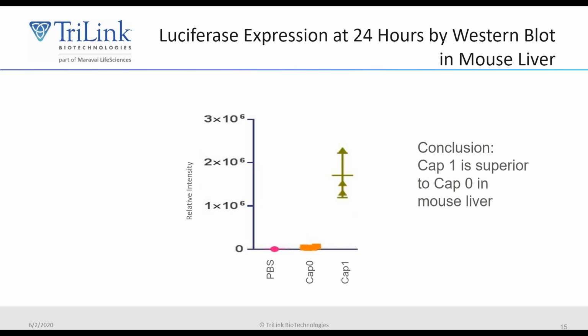What's happening there is that the cell is recognizing that there's a foreign RNA in the cell, and it shuts off the translation machinery in order to prevent that virus from replicating. And so you get very poor expression from a CAP0 RNA, whereas a CAP1 RNA looks like a fully licensed self-RNA, messenger RNA. And so the translational machinery recognizes it and translates it, and the pattern recognition receptors that I alluded to earlier are not recognizing this as foreign. And so this RNA is allowed to be expressed by the ribosome. And so CAP1 gives superior expression to CAP0 RNAs, at least in mouse liver in vivo.